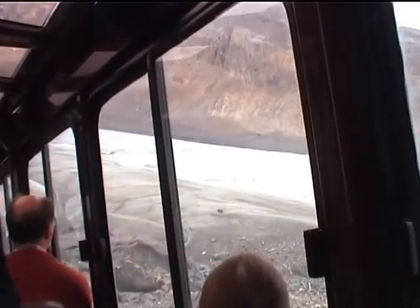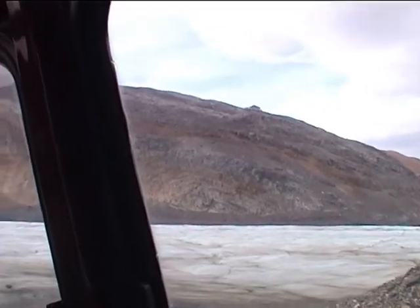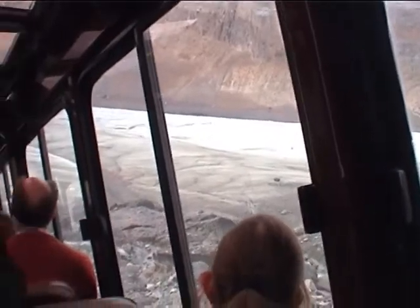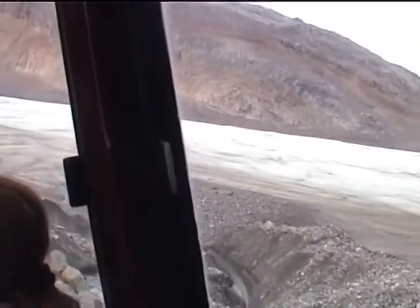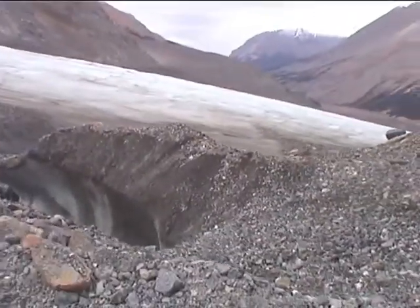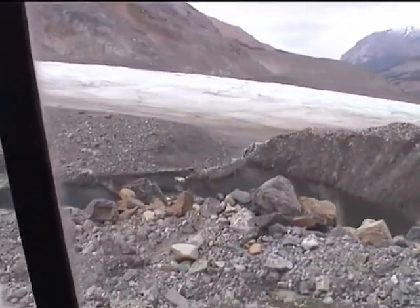Down below here, you can see there's a bit of water that we hold back. This is actually to rinse off the tires. We don't want to bring all this mud and dirt with us onto the glacier. Otherwise, the ice road would deteriorate very, very quickly. So when we give the tires a quick rinse like this, we're actually helping to minimize our impact on the ice.